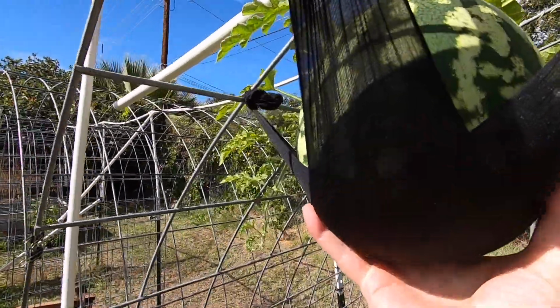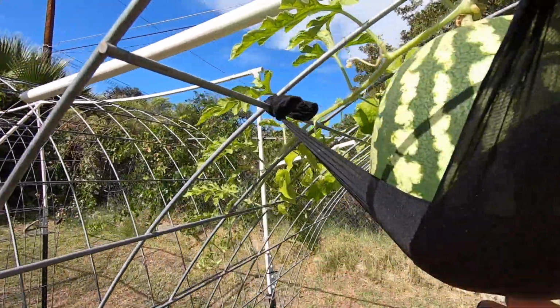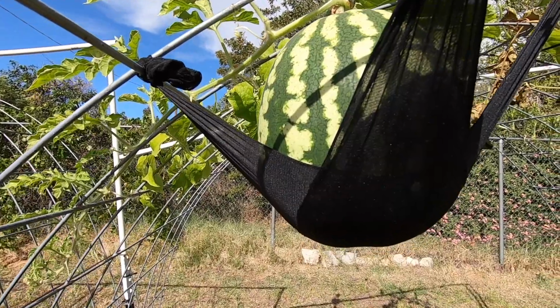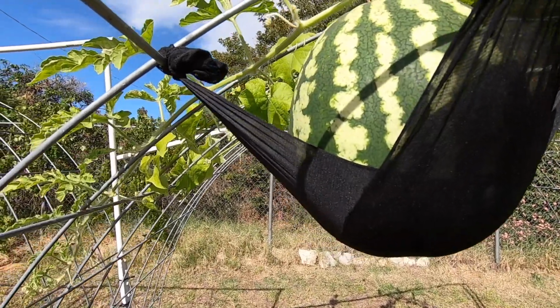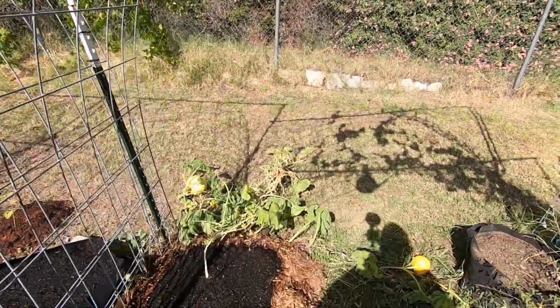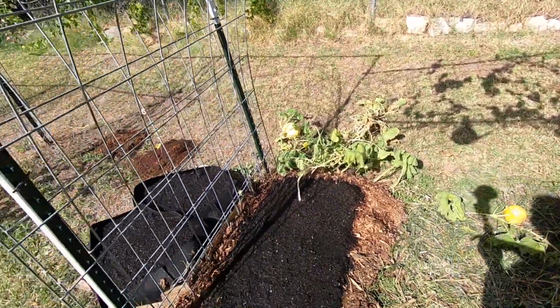And this one, I can't even get my hand around it anymore. We made a little hammock out of some knee highs to give it some support and get the pressure off of this branch right here. I'm just kind of letting the loofah go.